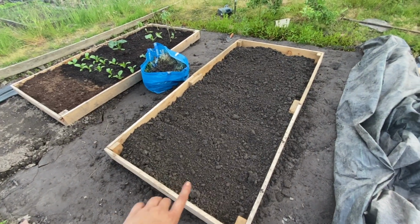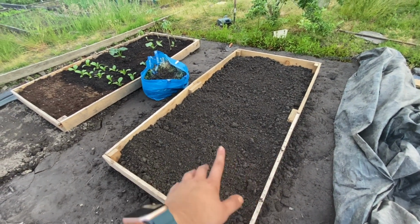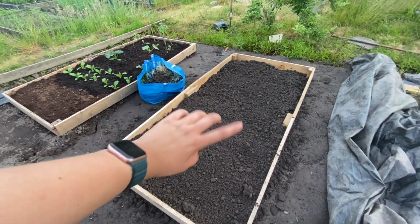So this is how it looks now without the added compost and everything like that. You can see that it needs a little bit more height and depth there. But yeah, it's 10 to 9. I'm really tired, but I'm really proud and really happy with everything that I've done today.